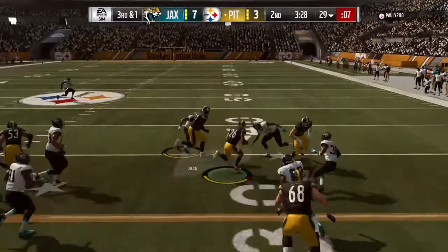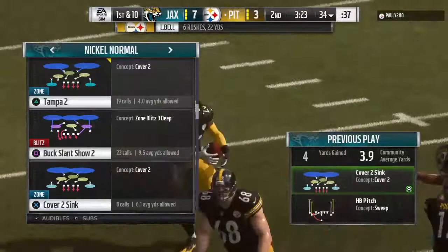They'll try and run for it with Bell. And he gets it to the 34. Good enough for the first. It's a gain of four there, and it gives him a new set of downs.